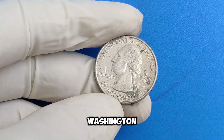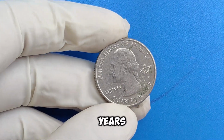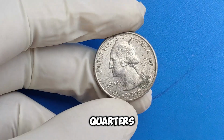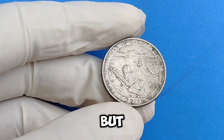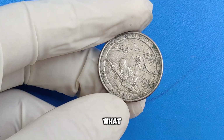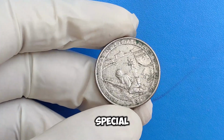Visuals of various Washington quarters through the years, including the 1932 original, state quarters, and more recent designs. But what about the 2019 Washington Quarter? What makes it so special?